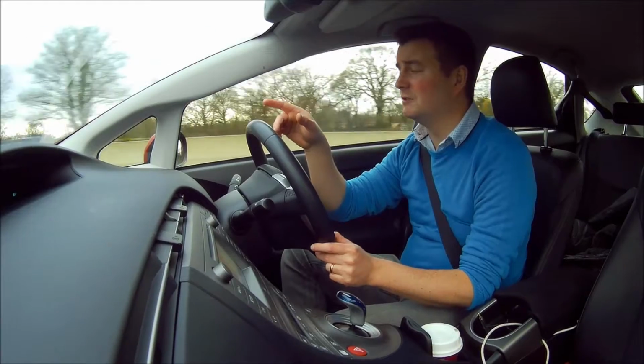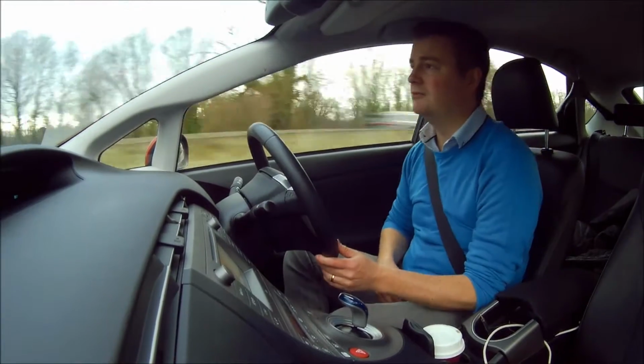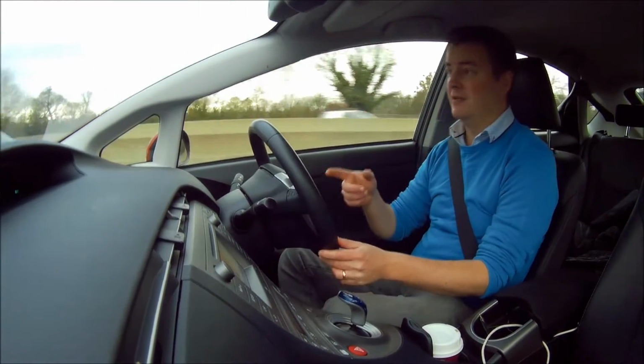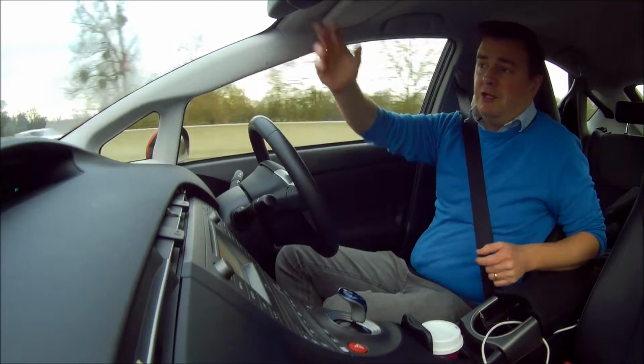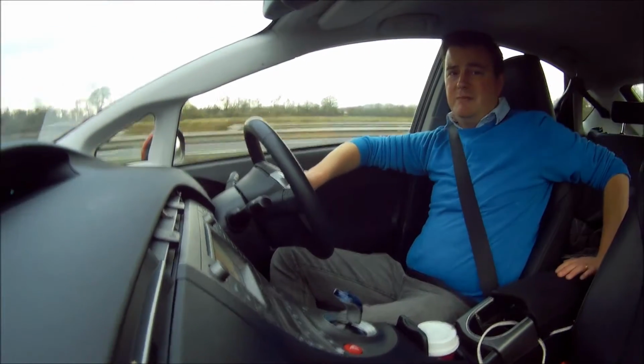That's what a car just passed me. What is it? A Hyundai thing? No, sorry, a Chevrolet. It used to be a Hyundai. It's now a Chevrolet thing. And that's probably got a 1.6 litre petrol engine. Guarantee you that car does more mpg than this.